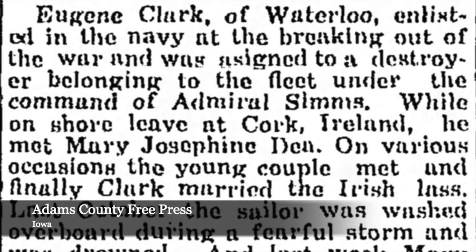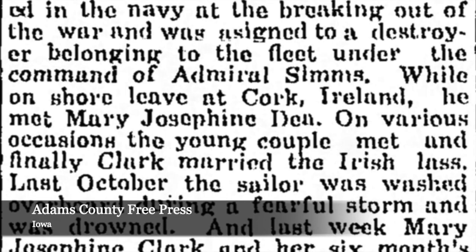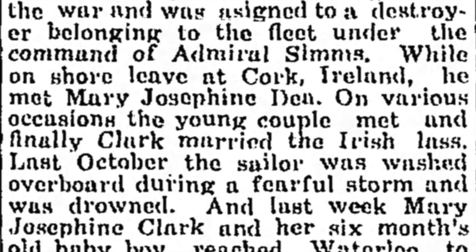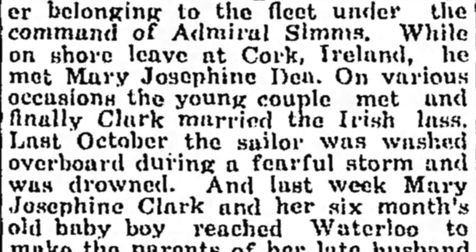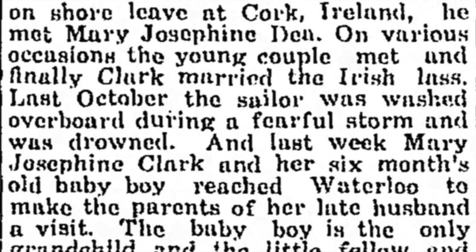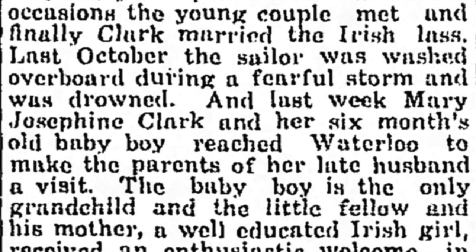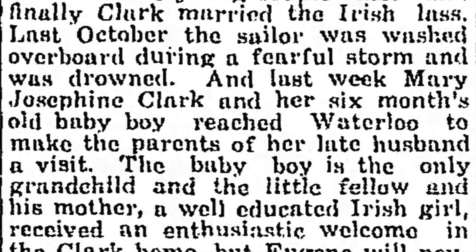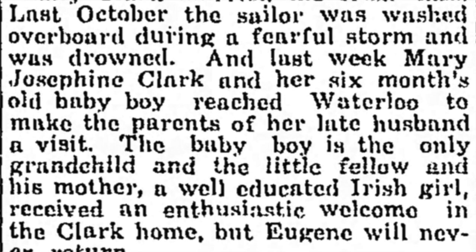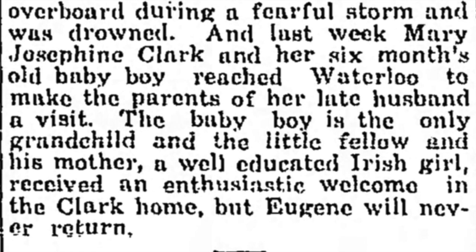Adams County Free Press reported on the 10th of May 1919, "Mary Josephine Clark and her 6-month-old baby boy," it was actually a baby girl, "reached Waterloo to make the parents of her late husband a visit. The baby is the only grandchild, and the little fellow and his mother, a well-educated Irish girl, received an enthusiastic welcome in the Clark home. But Eugene will never return."